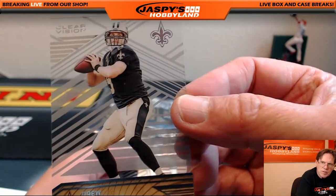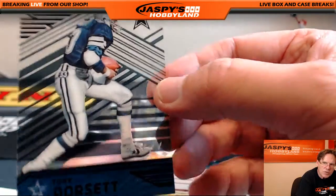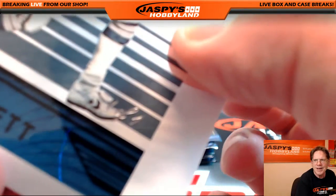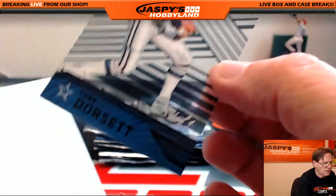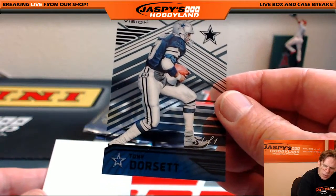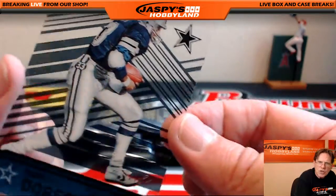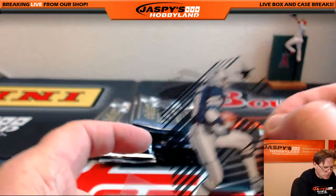Drew Brees. Tony Dorsett. And look, folks, can you see it right there? Can you see it? Let me put something behind it. 1 of 1. 1 of 1, Tony Dorsett, Dallas Cowboys. Wow. Dallas Cowboys going out to Zach. 1 of 1, Tony Dorsett. That is a very nice hit, folks.